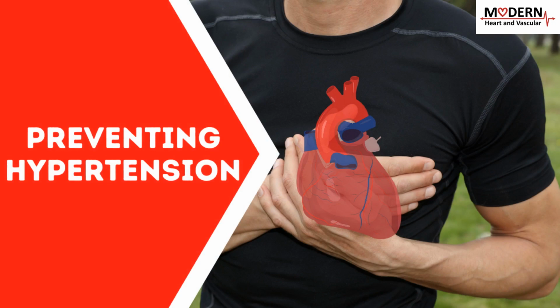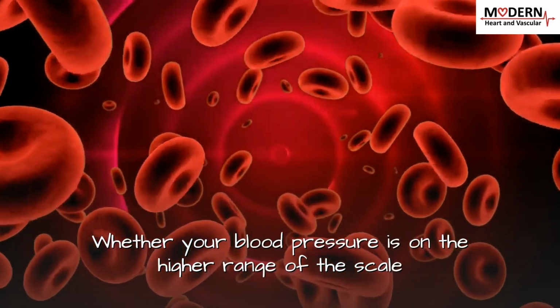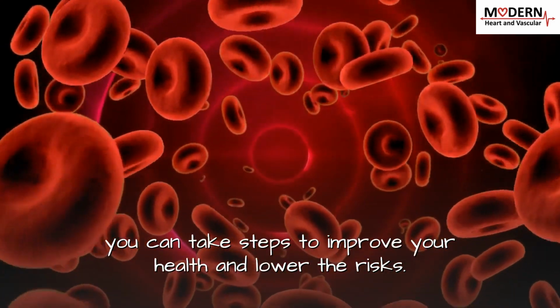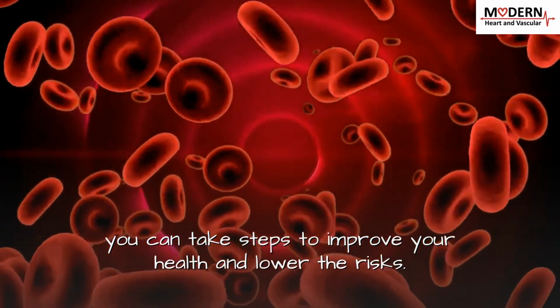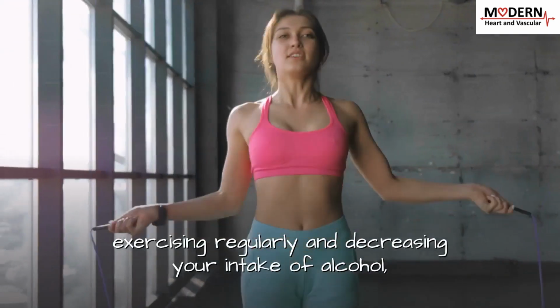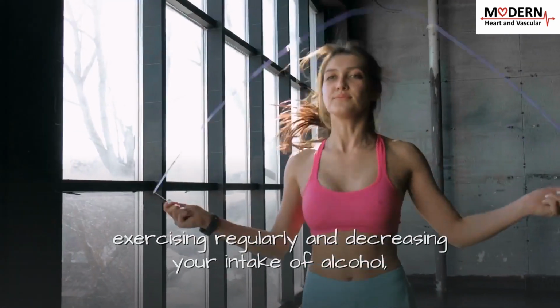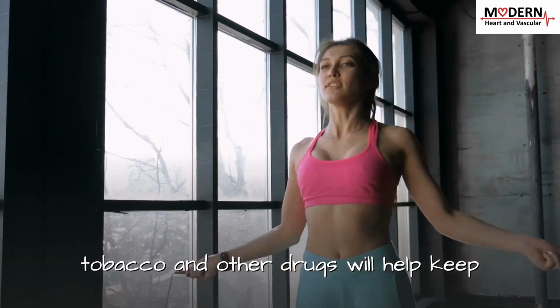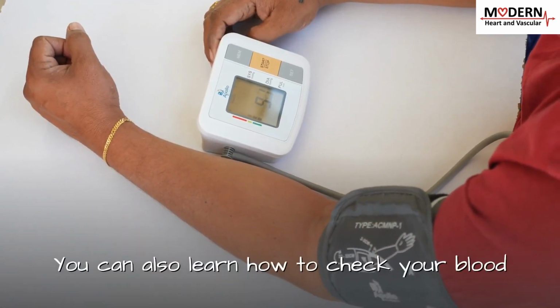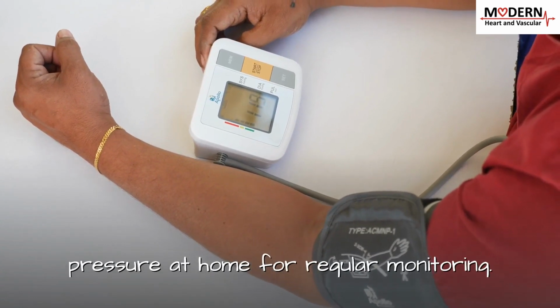Preventing hypertension. Whether your blood pressure is on the higher range of the scale or at a normal level, you can take steps to improve your health and lower the risks. Eating a diet low in salt and fats, exercising regularly and decreasing your intake of alcohol, tobacco and other drugs will help keep your blood pressure at a healthy rate. You can also learn how to check your blood pressure at home for regular monitoring.